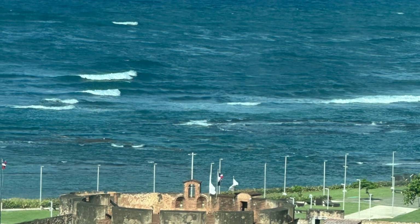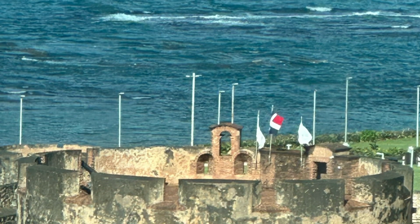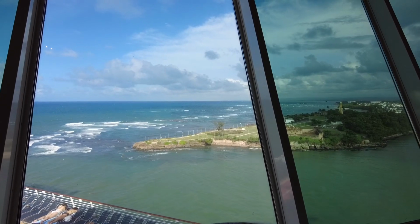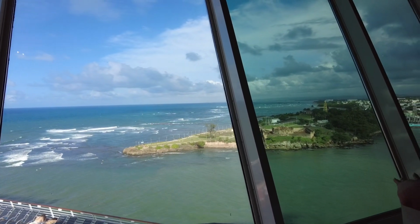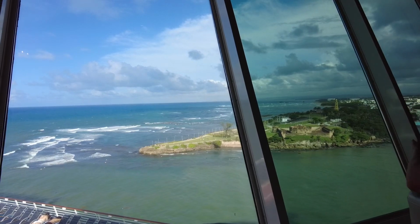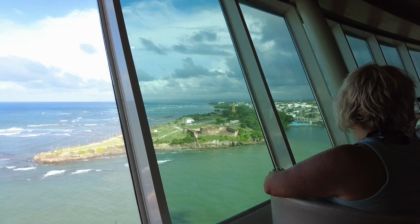We are looking at Fort San Felipe, which is a historic 14th century Spanish fortress. Bye, Puerto Plata. Puerto Plata. Or is it Puerto Plata? I believe it's Puerto Plata.